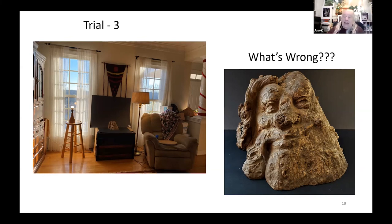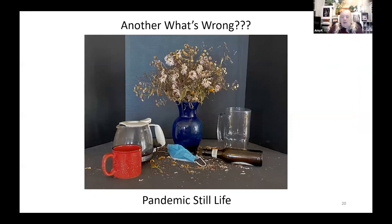All right, well, anyhow, I would assume that at some point you're going to want to take pictures of either one of them. So with that in mind, I want to show you one more thing. Here is what I call my pandemic still life. And I have lots of things wrong with this. All right, number one, we're in the middle of a pandemic. That's a problem. But that's not what I'm focusing on here.